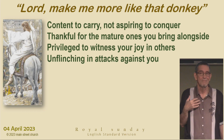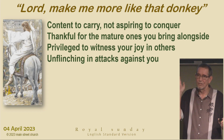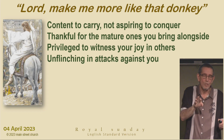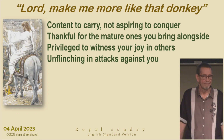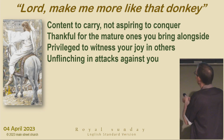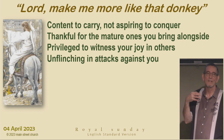I'm just the donkey. It's Jesus in me that they're actually hurling abuses at. It's much easier in this particular case when you see the donkey to understand the dynamic of this. But when you have the Spirit of God in you and someone hurls abuse at you because of who Jesus is, you got to understand they're not hurling that at you. They're hurling it at Jesus. It's just going to happen. Jesus said, get ready for it. So like this donkey, I pray that I'm unflinching when these attacks come and to realize that they're attacks on Jesus. They're not attacks on me.